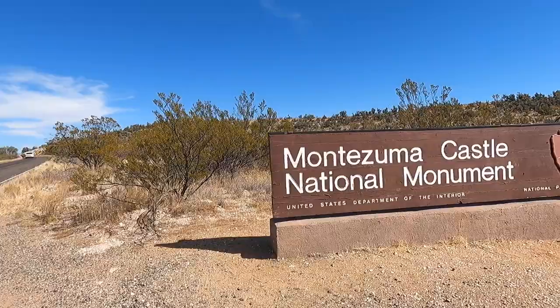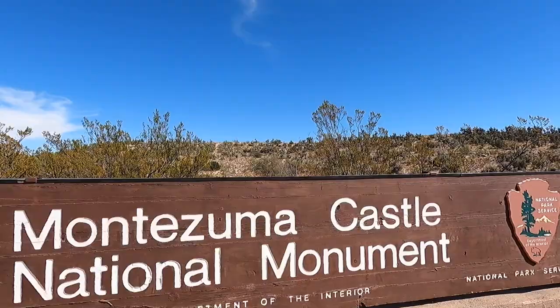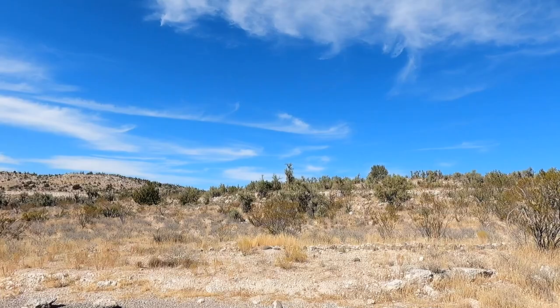Montezuma Castle. U.S. Interior. National Monument. Well, see, there's a dash cam I got going there. All right. What a pretty day, huh? Nothing but desert here.